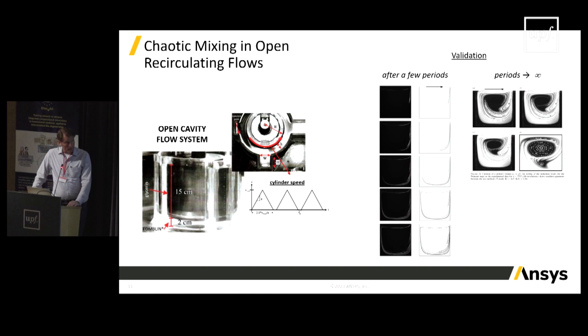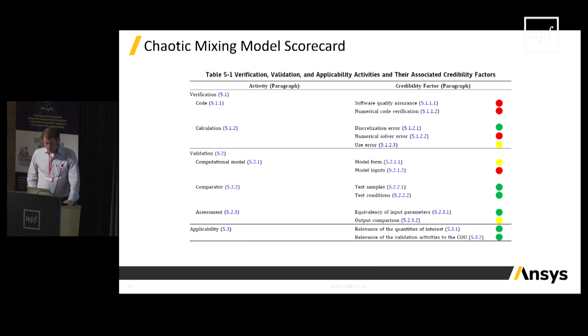And so I was pretty excited about that picture over on the upper right, and I still remember the day I overlaid those. I was like, validated. This is amazing, right? So if we go to that scorecard, now if we start to go through here, we see a few more green lights. Still, I had no idea what verification was. I actually thought verification and validation were kind of the same thing, and why would I do it twice? So I didn't really look at software quality assurance or numerical code verification.